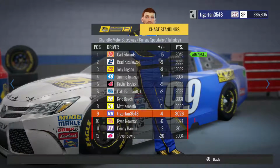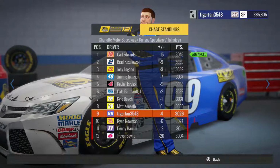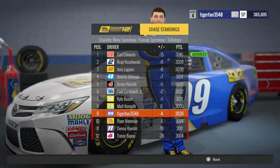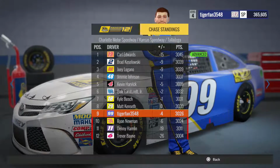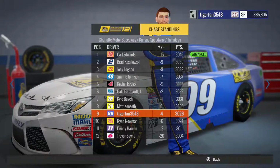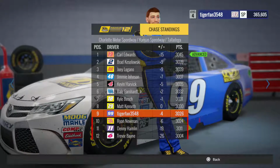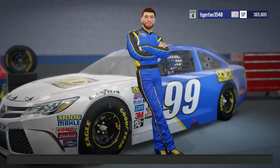Today we have Race 2 of the round of 12 at Kansas. Here is the chase standings after Charlotte. We are 4 points behind Matt Kenseth, but we are in the first non-transfer spot, so we do have an advantage over Ryan Newman, Denny Hamlin, and Trevor Bayne. But we need to keep our eyes out for Matt Kenseth, Kyle Busch, and Dale Earnhardt Jr. Really Kevin Harvick too, but definitely Kenseth, Busch, and Earnhardt Jr.